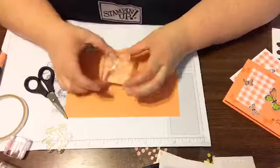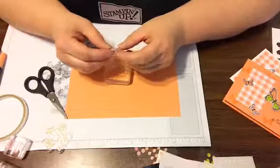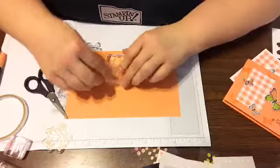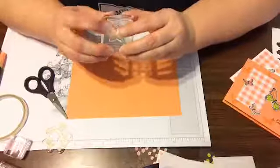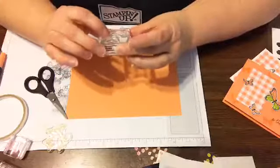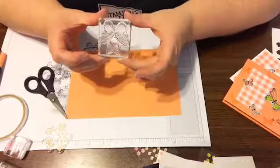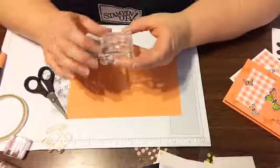So I have my large one here. And then I just want to butt it right up against it, so you can't even tell that, at least when you stamp it, I mean, I can tell that there are lines right here. You can't even tell that they were cut apart.